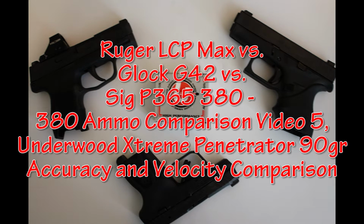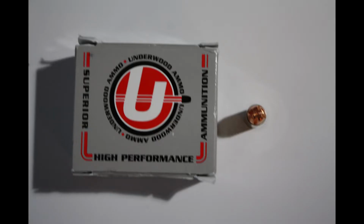This is Ruger LCP Max versus Glock G42 versus SIG P365 380. 380 ammo comparison video 5. Underwood Xtreme Penetrator 90 grain. Accuracy and velocity comparison. We're going to be taking a look at the Underwood 90 grain Xtreme Penetrator 380 ammunition.